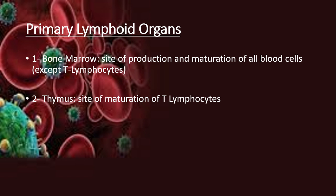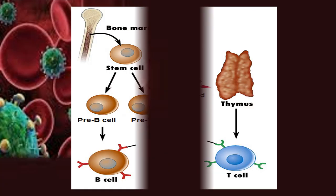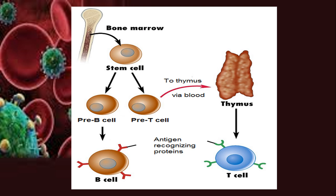The function of the primary lymphoid organs is to produce and mature the immune cells that are responsible for carrying out the immune responses. Take a look at this document. The stem cells in the bone marrow are responsible for the production of special cells known as the pre-B lymphocytes and the pre-T lymphocytes.